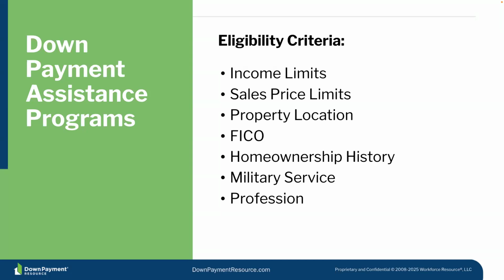They typically have sales price limits too, but those are usually in line with HUD's loan limits in each market, offering assistance at or beyond median home price values. The location of the property is also critical, as each program, especially at the city or county level, offers assistance within specific boundaries, such as city or county limits. But it's important to remember that programs from your state housing finance agency offer assistance statewide, essentially covering your entire market. We even have some nationally available programs integrated into Down Payment Resource.